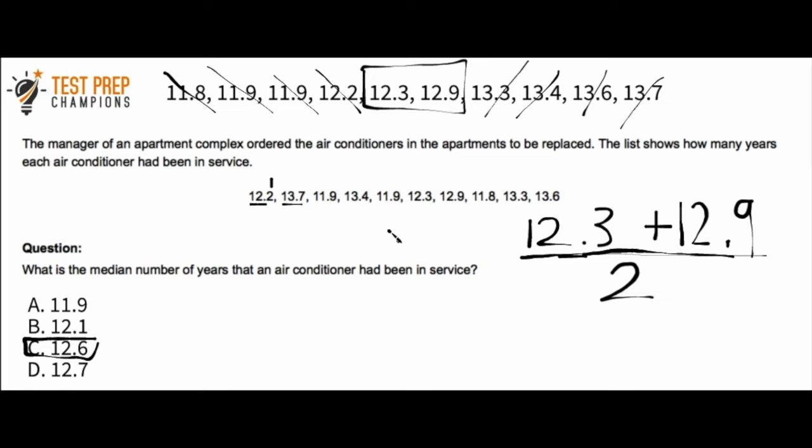The mode is the most occurring number, so it looks to me like 11.9 is going to be your mode, because as far as I can see, the only number that appears twice is 11.9. It occurs twice, every other number occurs once, so that would be the mode. And to find the range, you take the biggest number, which is 13.7, and the smallest number, which is 11.8. I'm not going to actually do the math, but you would just subtract them, and that's all you would do.